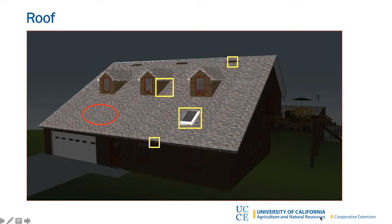When you look at this slide here, you'll notice that there's a red circle on the roof. The fire rating of your roof covering, that's what that red circle tells you about. These yellow squares are the vulnerabilities of your roof that just are not addressed by the fire rating itself. You have a number of things that can make your roof vulnerable that you just need to understand and take care of, because a fire rating won't help you.